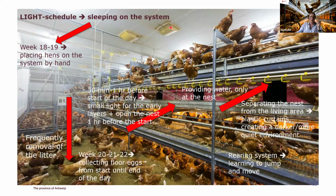We just discussed that. But also, it is important then in these first weeks that hens are placed on the system by hand. So in this week of the placement, you really need to, and we also do it, and the farmers we collaborate with also do this. The first week they go at night during this phasing out, this dusk period. They go and they put the hens that didn't go onto the system manually on the system.